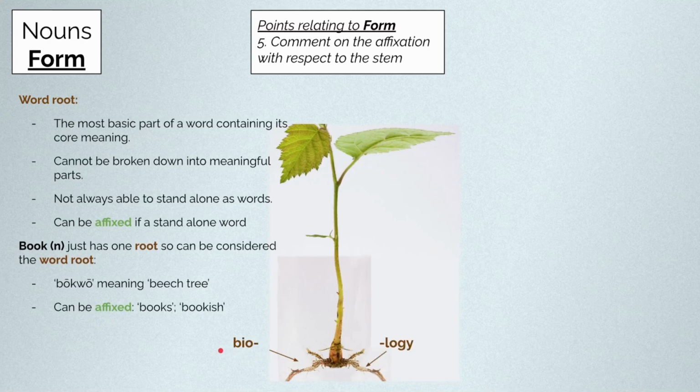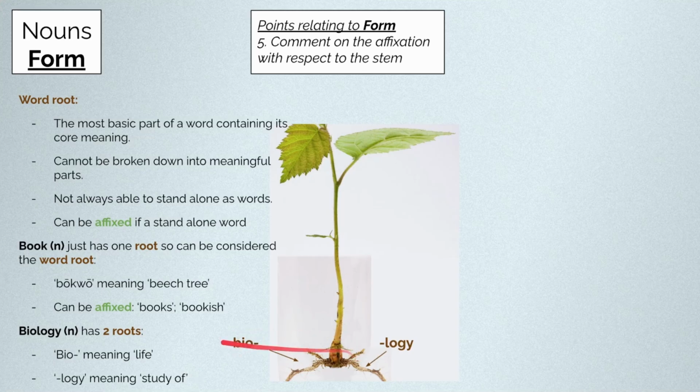Now we have two roots, bio and logy, to give us biology. Bio meaning life, logy meaning study of. And we can see that in other similar words like geology, geo meaning earth. However, these are bound morphemes, unlike book, and therefore cannot be affixed as they are.